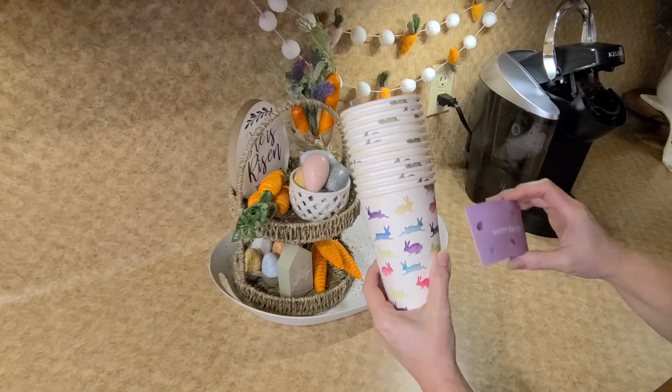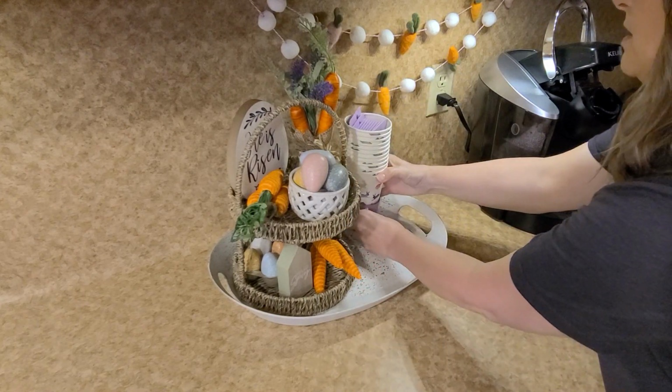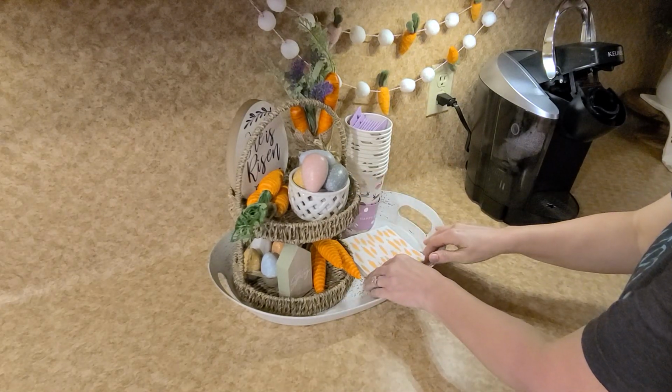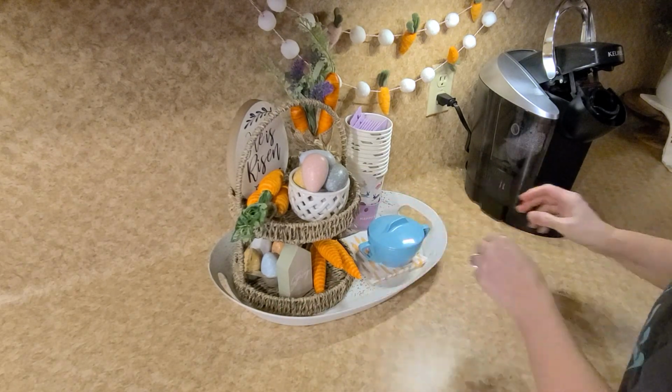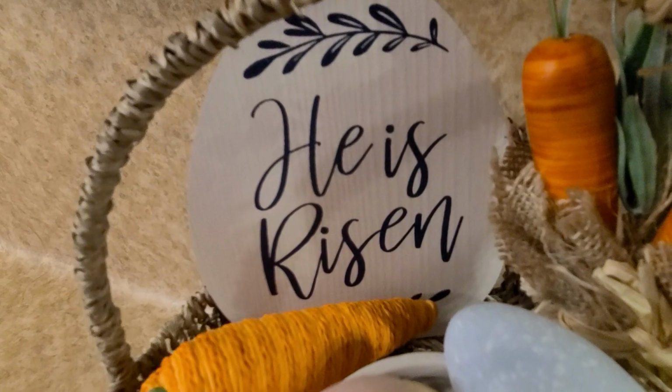Here I've got the cutest little Easter cups that I found at TJ Maxx for my coffee to go, or if I've got a guest that wants to take maybe some coffee with them. Then I've got these cute little carrot napkins to go with the cups. I've already had this cute little green sugar bowl, so I thought it really added a nice touch here on the tray. And of course, to end it off and to complete the look, that cute little egg tree.